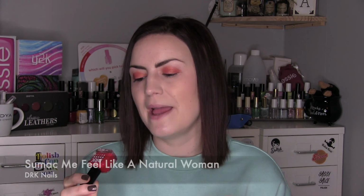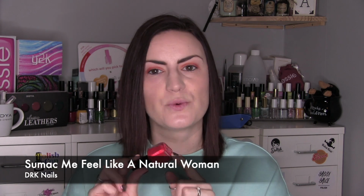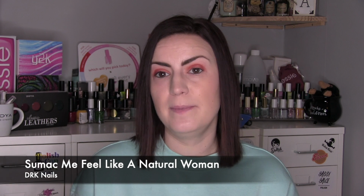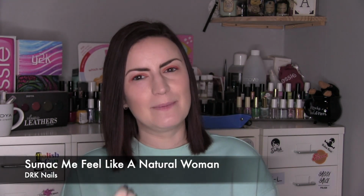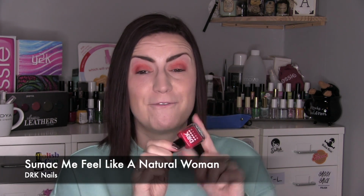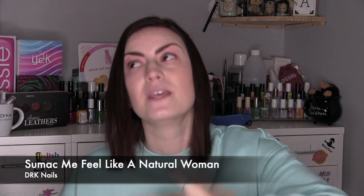And this might surprise you, but this is my first DRK nail polish, and this is called Sumac Me Feel Like a Natural Woman, which was from a January 2022 polish pickup. DRK Nails were at PBE, and even now, after you saw how many polishes I bought, I still have a little bit of buyer's regret because I feel like I could have bought more. I didn't buy any specifically from DRK Nails. This was in a polish pickup that I picked up there.